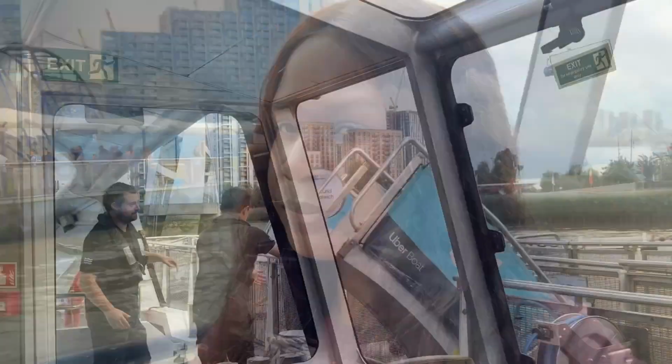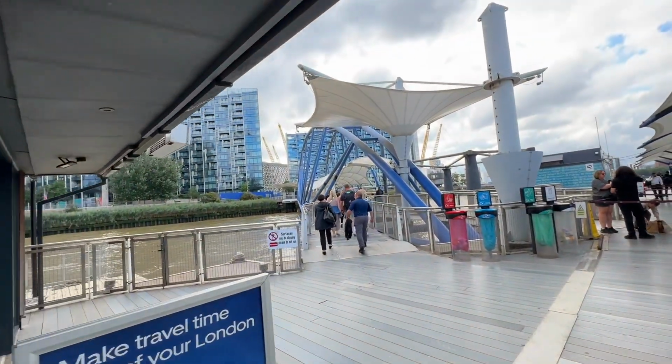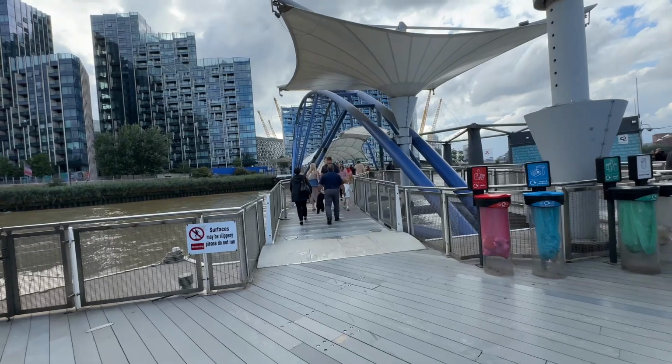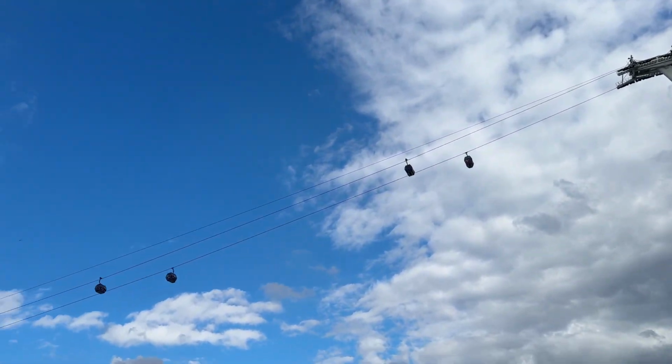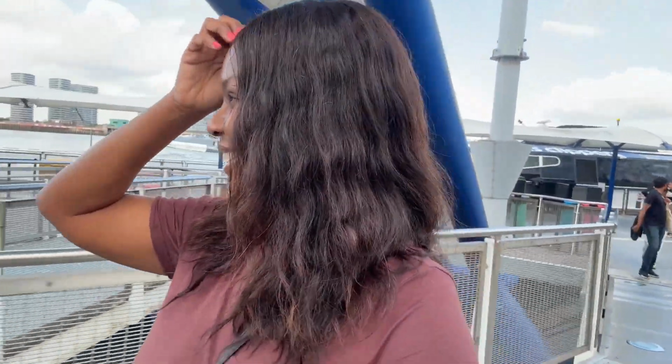Alright guys, let me get ready to get out of here. This is North Greenwich Pier. Exit at the front of the boat. This took about 45 minutes, I would say, from Westminster Pier to Greenwich North Pier. 45 minutes, about. They're the cable cars. Now to find where to get on. Guys, I really enjoyed that boat cruise.